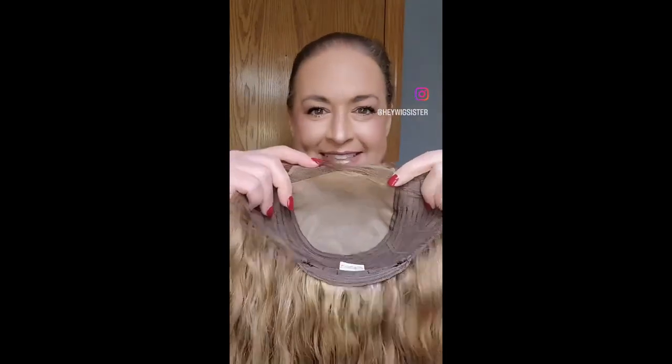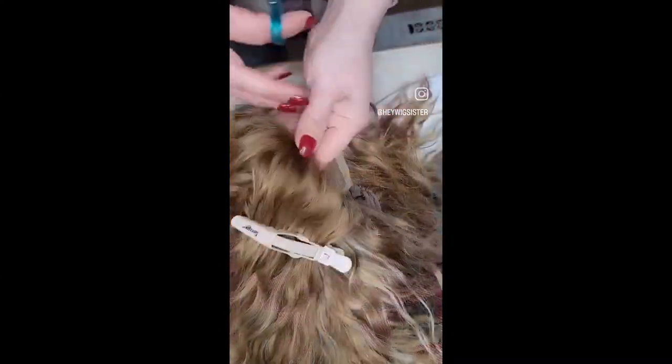Calling all my curly girls, I have a new wig to show you guys. This is from Emma Hairpiece. It is a human hair wig. I reached out to them a few months ago and asked if they could do a curly or wavy piece because I have so many curly girl wig sisters who are looking for wavy and curly human hair. You guys, they did it.